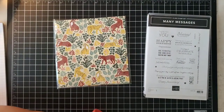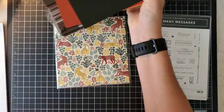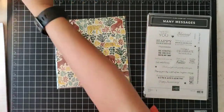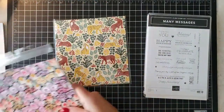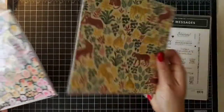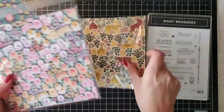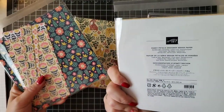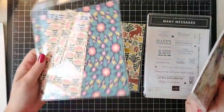By participating in my own product shares, I get a sampling of all the papers. So I am going to be working with the In the Wild Designer Series paper, and then I'm going to show you the same project done with the pansy petals and then the sweet symmetry.